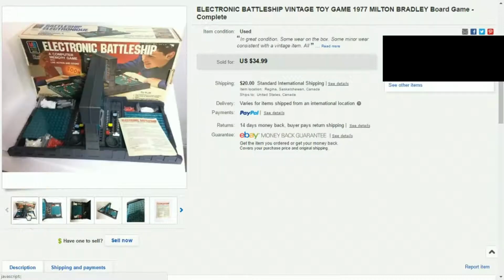This next item I have is this electronic Battleship. This is a vintage electronic Battleship from 1977. I put new batteries in it. I gave it a test, and it worked great. You know, I don't necessarily like this game because when you put the little ships on the console there, you have to enter every coordinate that your ships possess, and so it takes a while to set up. But somebody wanted it.